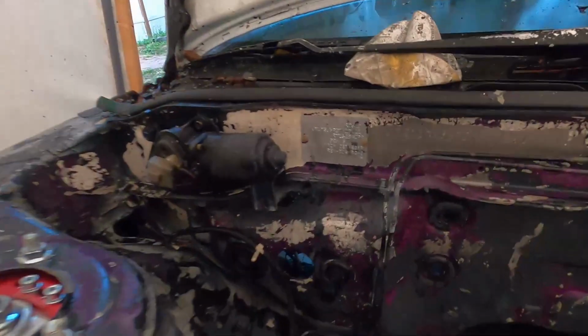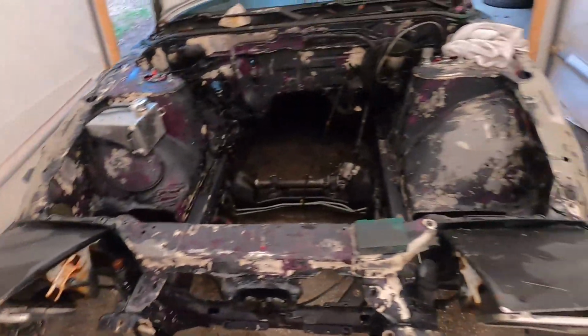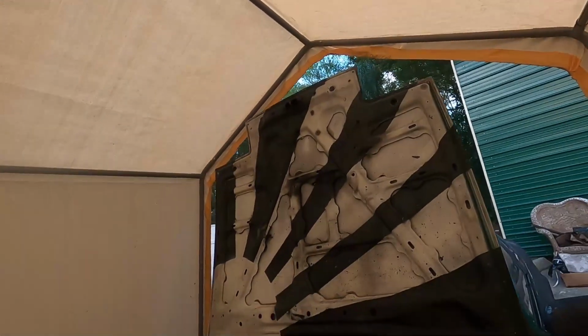This car used to be white, as you can see, all the whiteness on it. So we're going to paint it the same color, but we're going to black primer it first. We're going to take the booster off and do all that stuff. And we're getting a new hood as well. Coilovers don't look bad though.